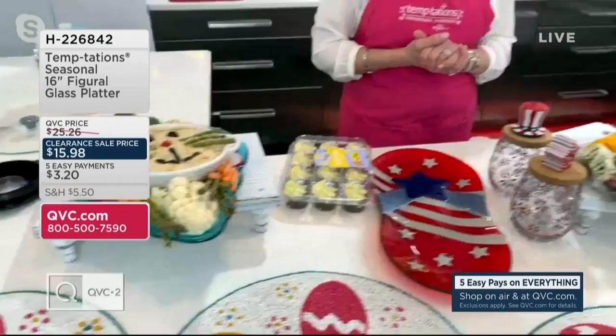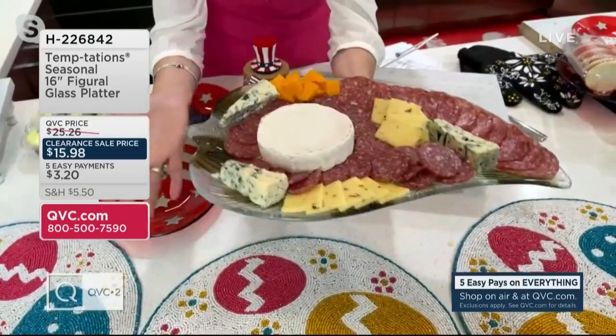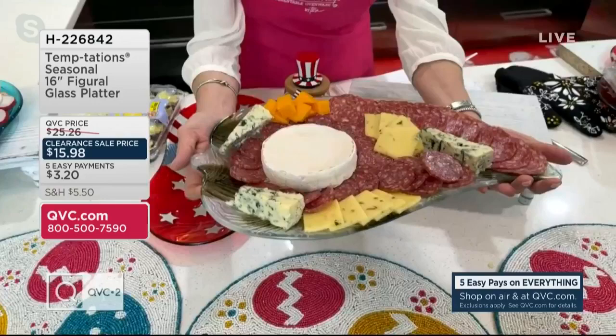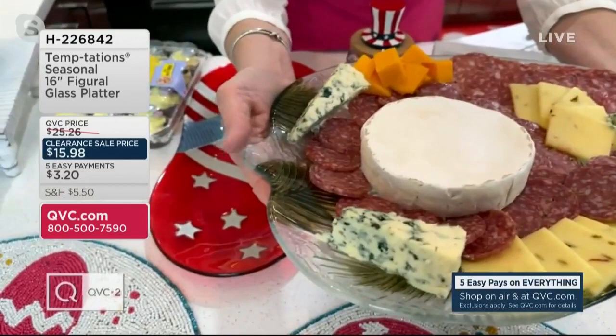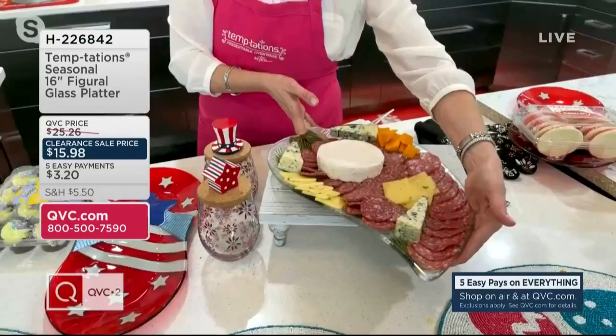Look how pretty this is. Again, if you picked up those palm glasses, look how beautiful this will be, an incredible set for you. And also we create natural handles just with the shape of each platter. So this is that gorgeous glass right there that is dishwasher safe. First day at this price of under $16. Don't miss out on this because this is just an amazing, amazing value. Just gorgeous. This is H226842. Absolutely stunning. And then again, here's that beautiful patriotic right there.